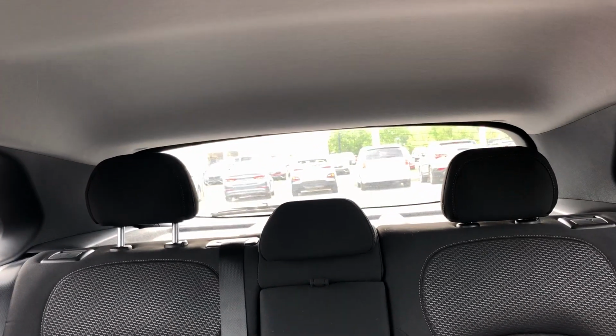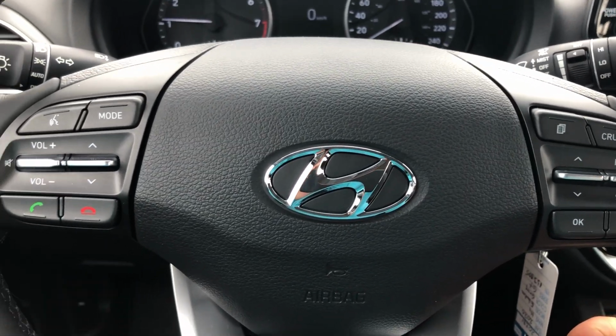All in all, great looking vehicle. Very spacious. Great price. Easy on gas, available here at Seaway Hyundai.